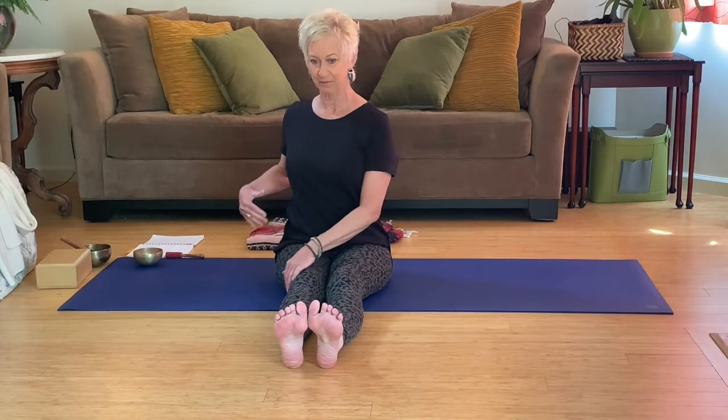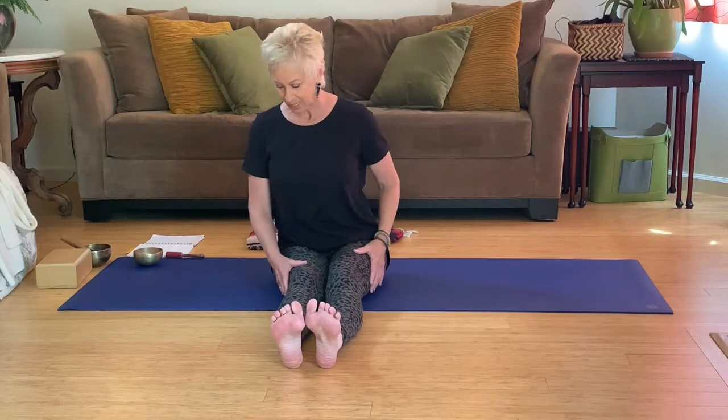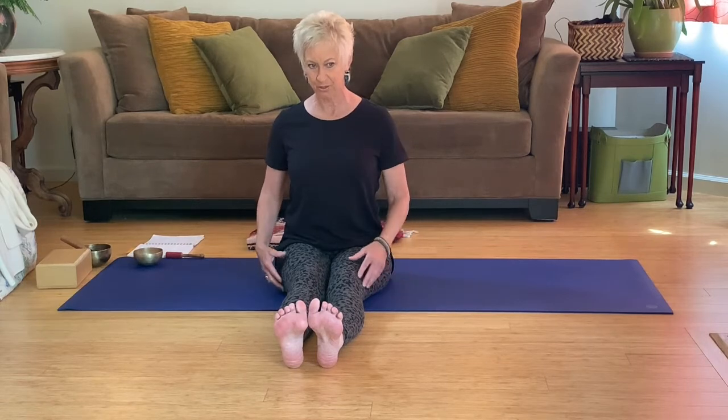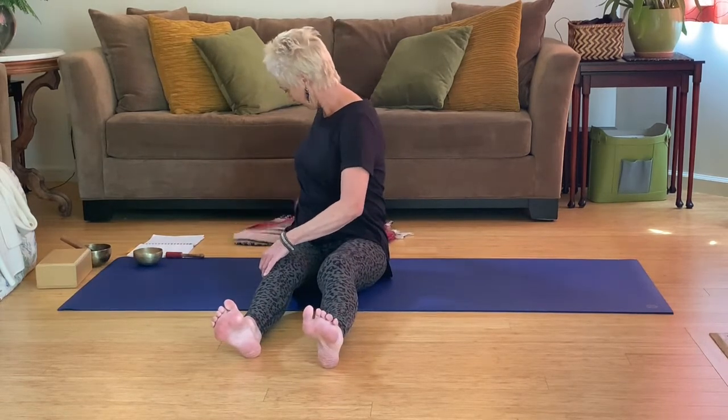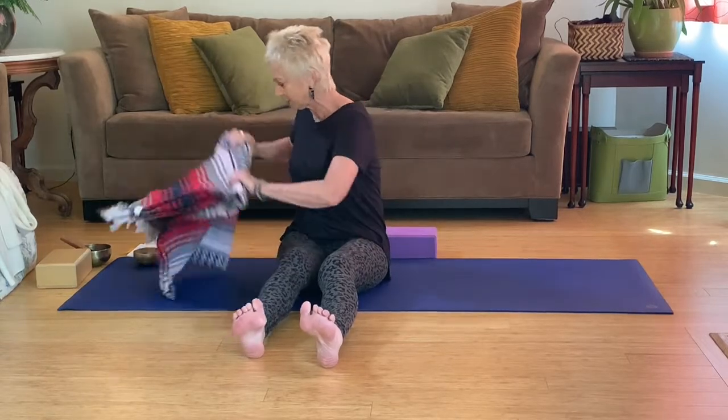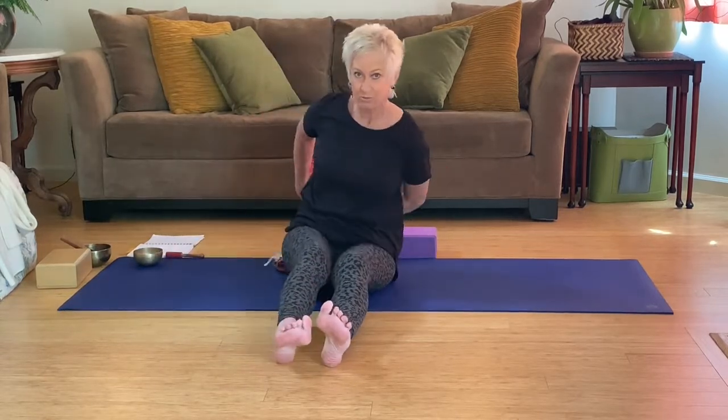So this particular pose, we're going to be stimulating the stomach and all of those toxins that build up when our digestive system is off. This will help release the toxins. It's very powerful. So some of you who have tight hamstrings, you can roll up a blanket or sit on a block if it's more comfortable. If you need a little bit more height, there's always modifications.